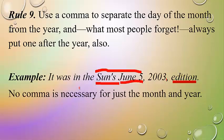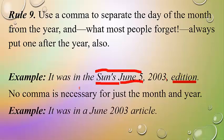No comma is necessary for just the month and year. There is no day, no comma. For example, it was in a June 2003 article. No day, no comma.